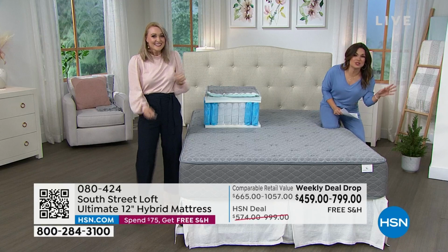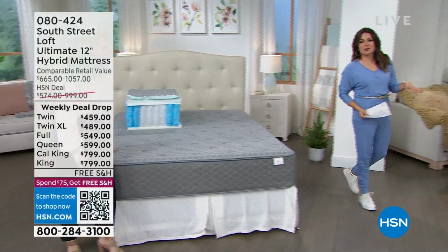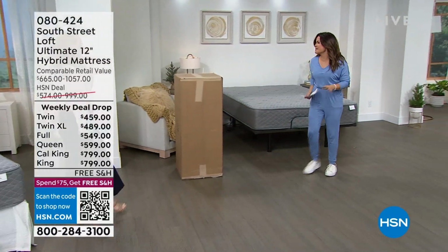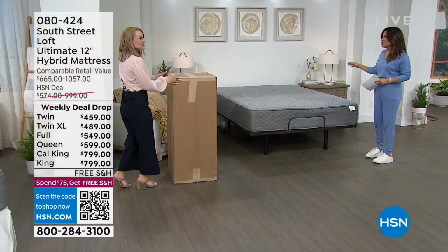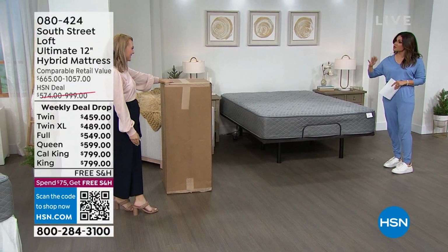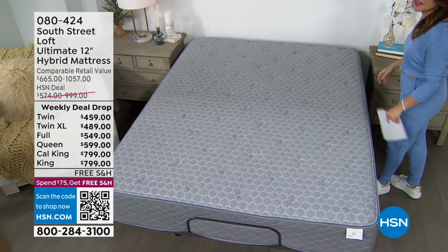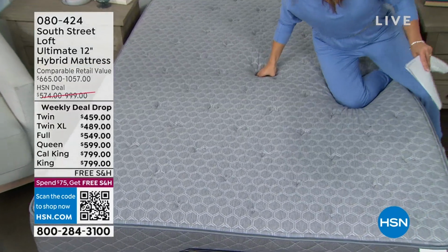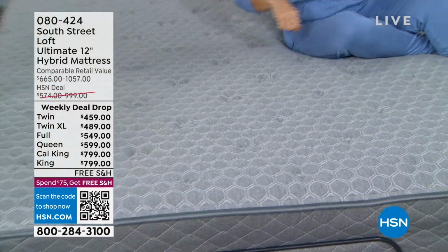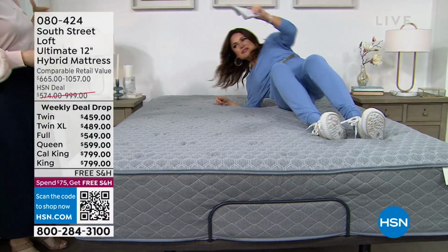In addition to the mattress being on sale, we've got this incredible adjustable base, and there's a little remote control action with it. Think about if you like to watch TV in bed, sit up and read, or maybe you just need a little relief from pressure in your back. Exactly, this is amazing to have, Michelle. So have a seat, my friend. I'm going to take you for a ride. It's so much fun. This is our adjustable base. They are made for everyday life.